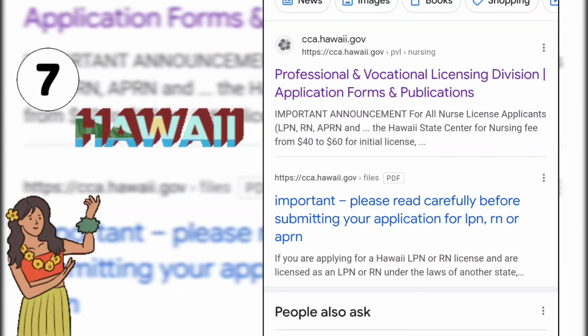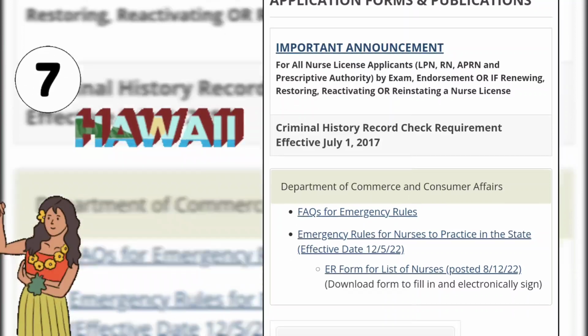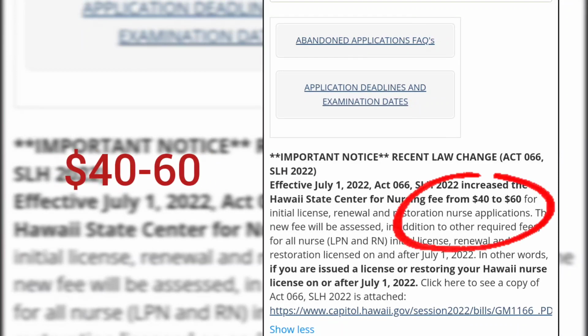7, Hawaii. Hawaii is a good place too. It's near from the beach, and nurses will love it. And the application fee is around $40 to $60.